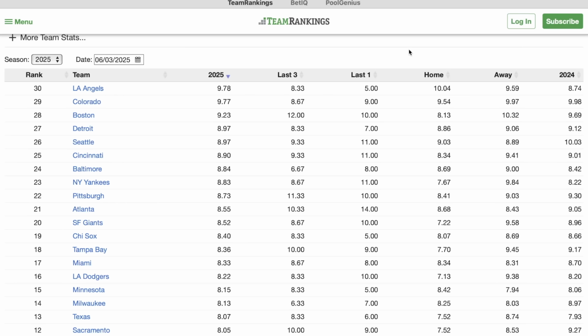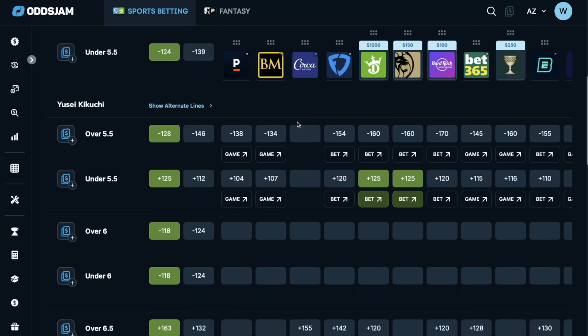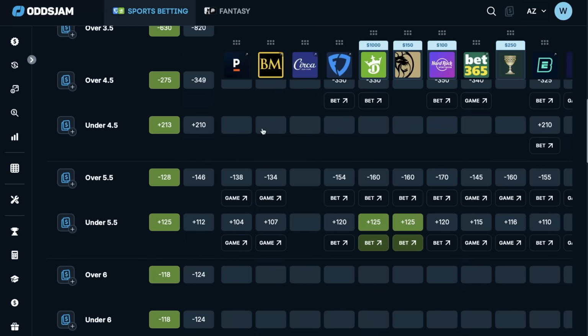And wouldn't you know it, as of recording, the Angels are taking on the Red Sox today. These are two teams that rank in the top 3 in baseball for striking out the most. So when we're looking at Kikuchi here for the Angels going up against the Red Sox, you can see that all the books have his main line at 5.5. This show alternate lines right here is going to show us all the alternate lines for his strikeouts.